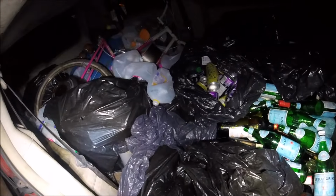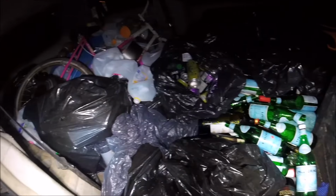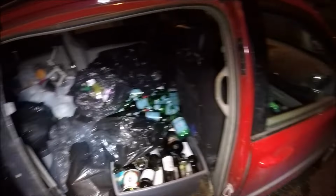I'd say it's probably about 40 bucks here, and then whatever steel scrap. So far, I didn't burn much gas. I didn't really drive that much.